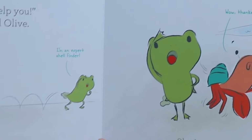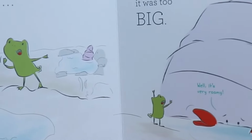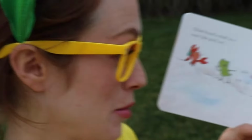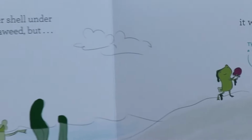I can help you, offered Olive. I'm an expert shell finder. She bounced into action. Wow, thanks, said Hugo. Olive found a shell in a cool tide pool, but it was too big. Well, it's really roomy. Oh boy. Oh, it says it's very roomy is what Hugo said. Whoa, that is a really big shell, isn't it? Wow. She found another shell under some slippery seaweed, but it was too small.